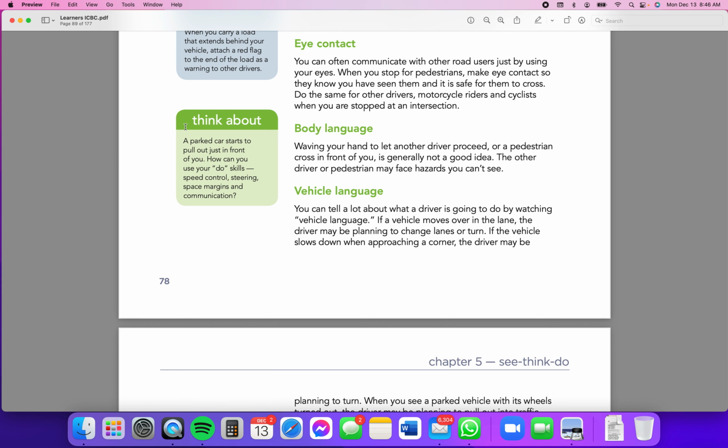Think about a parked car that starts to pull out just in front of you. How can you use your DUE skills: speed control, steering and space margins, and communication? If a parked car pulls out in front of you and you're doing 50 kilometers an hour, you're going to want to do a quick honk, slow down, keep both hands on the steering wheel, and try to add those space margins as much as possible. Typically if they're going from parked to full speed, it's going to take them a few seconds. So you're going to need to slow down a few seconds.